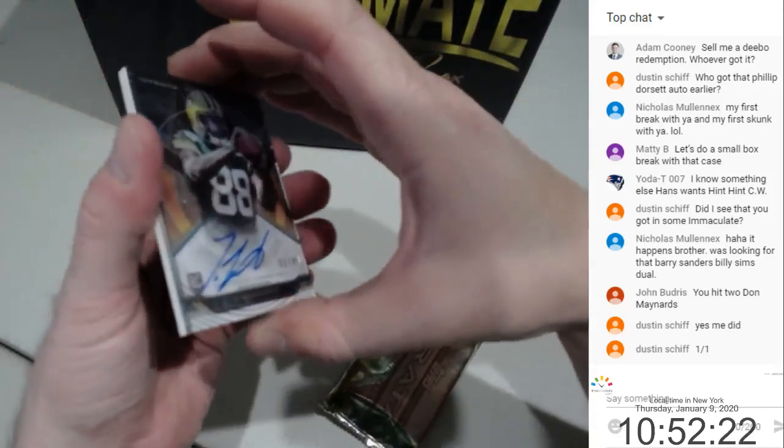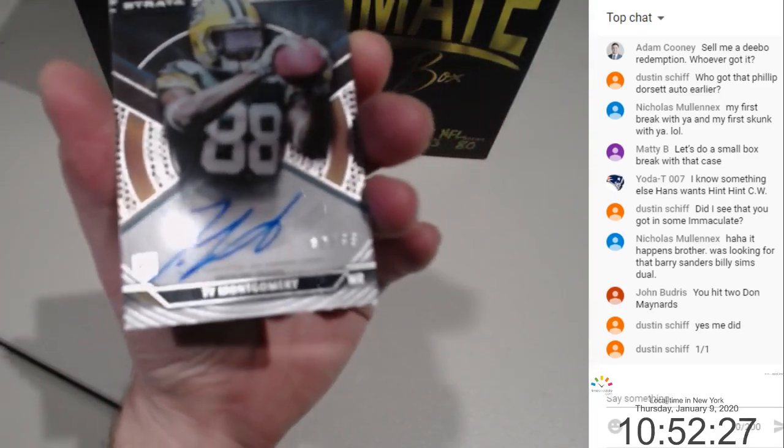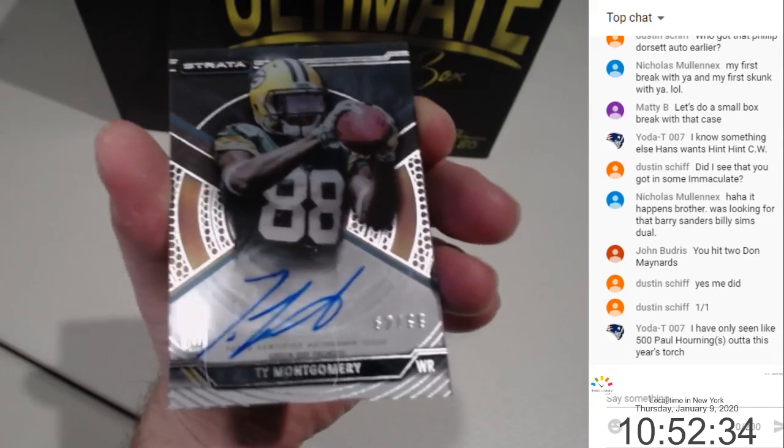Yes, we did. One of one. Let's start with Ty Montgomery for Green Bay, 82/99. There we go. There's Ty where you can see him. 82/99 on card rookie auto.